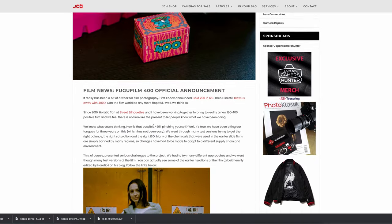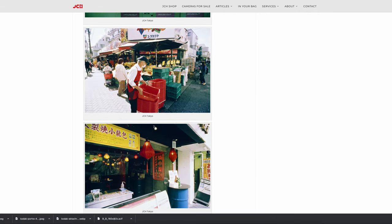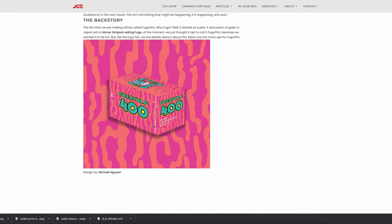Retrochrome is another brand that sells expired slide film, which is basically expired Ektachrome with ISO 400. That is actually government surplus that had been cold stored for years. Also, there was an announcement last year for a brand new ISO 400 slide film called the Fugu film, but we don't yet know when it'll be available for purchase.